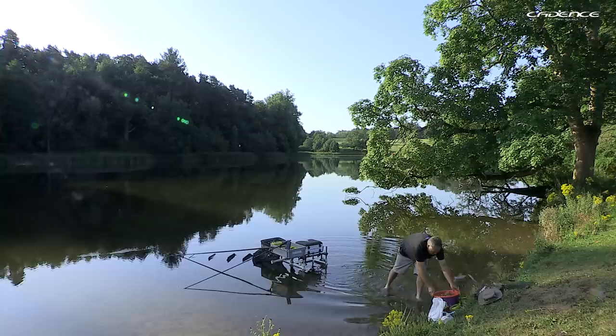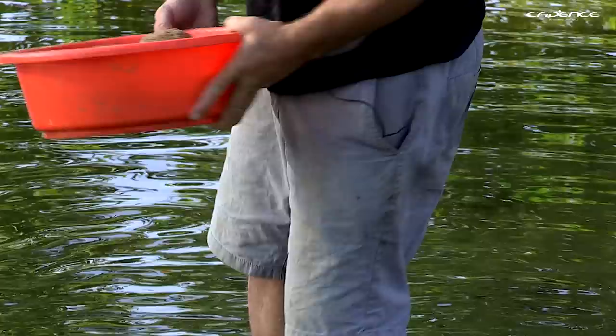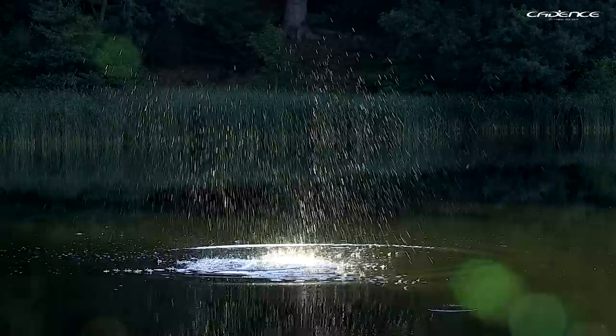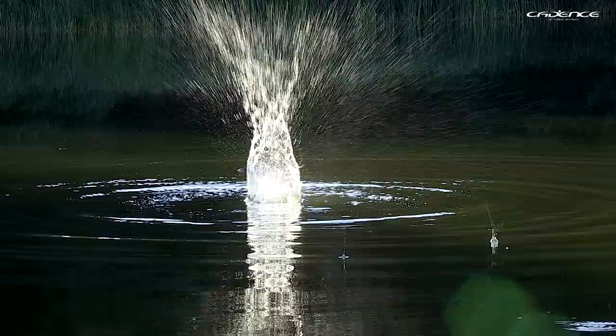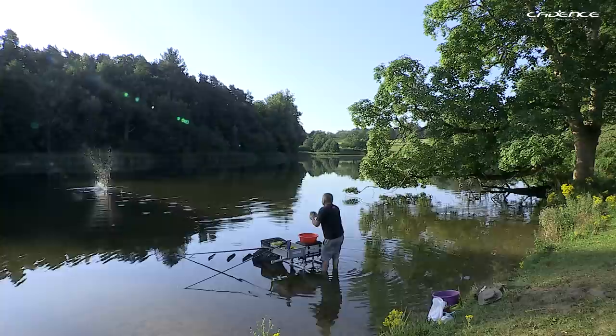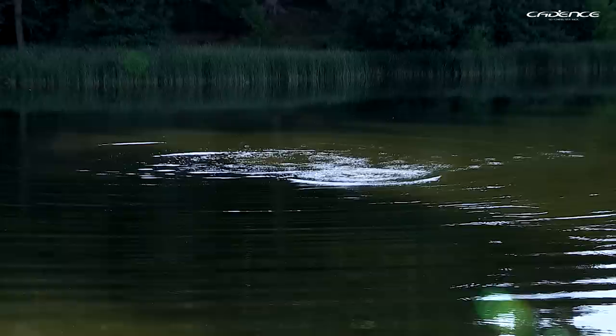So let's just see if Chappie can see that. I've got about 10 balls there. There's a bit of hemp, some 4 and 6 mil pellets and some casters. So I'm just going to throw them out. Oh, a bit short that one. There we go.